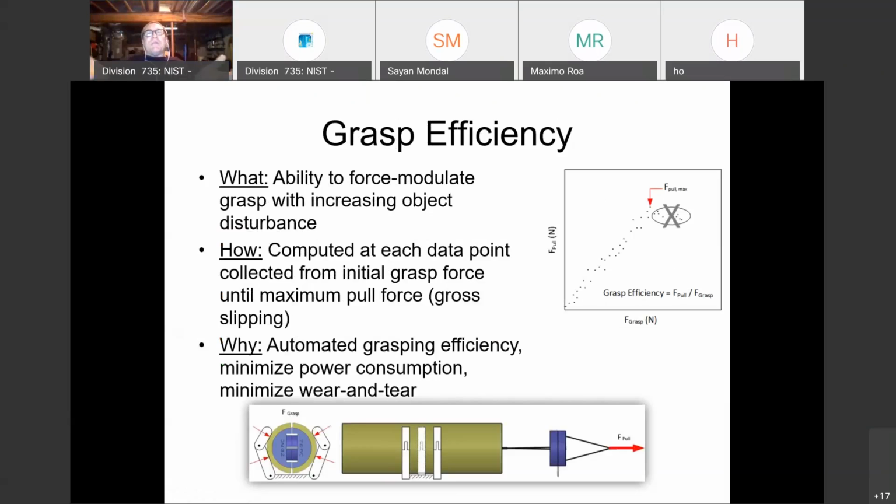Grasp efficiency, you can see we don't have a video here. We have not done an implementation at NIST, but the idea is when you grasp a part, just like we do, you don't grasp it with all your force. You grasp it with the amount of force required to resist external forces. But if those external forces change, you need to modulate your force control in order to make adjustments to prevent slipping. So the idea is if you can sense slipping through your tactile senses, you can adjust the force of your grasp to prevent that slipping and measure how efficiently your control system does that. I'd be really interested if anyone has an interest in trying to implement this, that would be great.